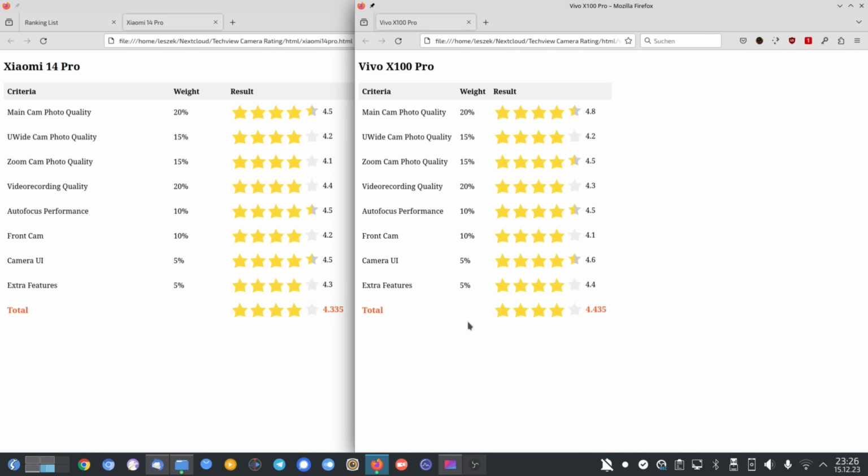First of all, let's take a look at the main camera photo quality. Here I think the Vivo X100 Pro beats the Xiaomi 14 Pro for sure. It is a little bit huger than you might want to see it here, but it's true that we have better HDR, we have better detail retrieval for sure, and especially at night time better colors, I would say, and of course better HDR handling in this case of the bright light sources that leads to this very good score, which is like on par with the Xiaomi 14 that didn't have those issues.